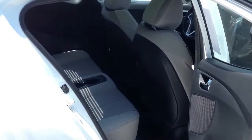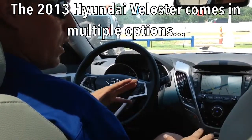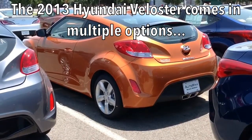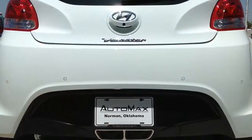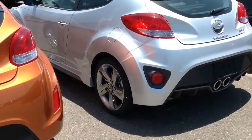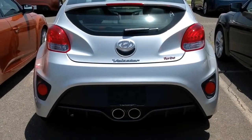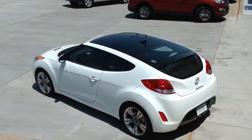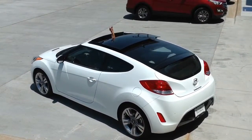And before going over all of the bells and whistles of this particular vehicle, I want to give you an idea of what your options are. With the Veloster, you can get the base, you can get the style package, or you can upgrade fully to the tech package and get everything that this vehicle has to offer. If you want to increase your horsepower by almost 50% and increase the torque by over 50%, ask me about our turbo model. The one that I'm showing you today is our tech package of the Veloster. It has the panoramic sunroof.